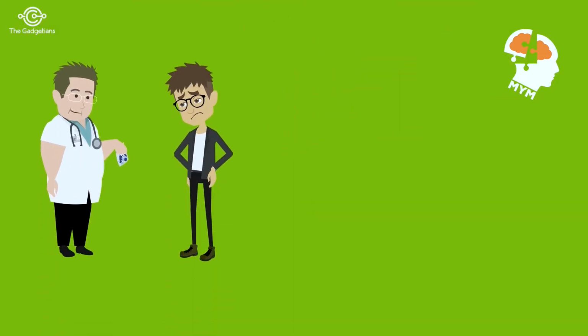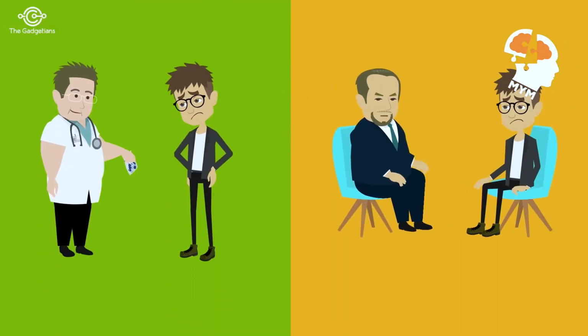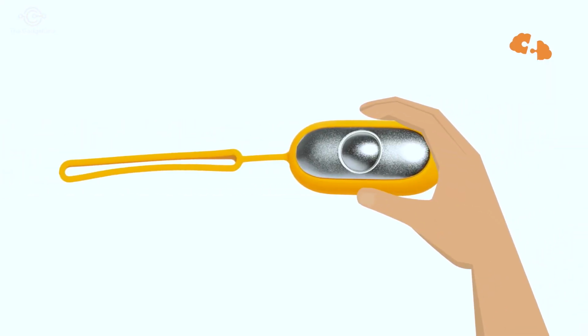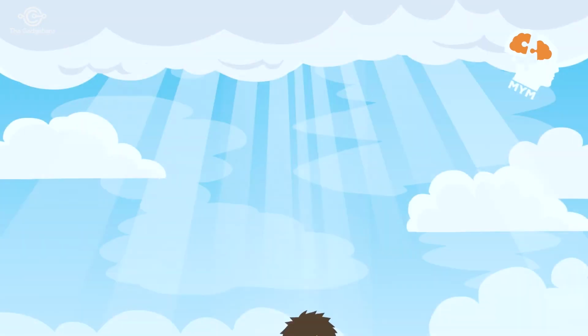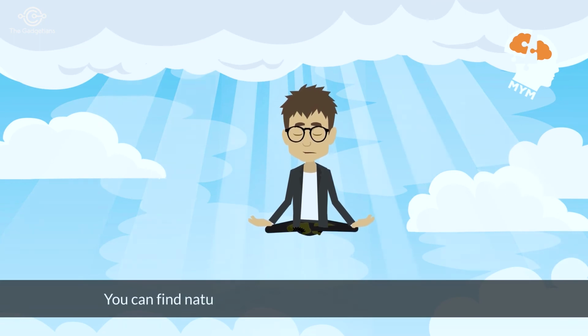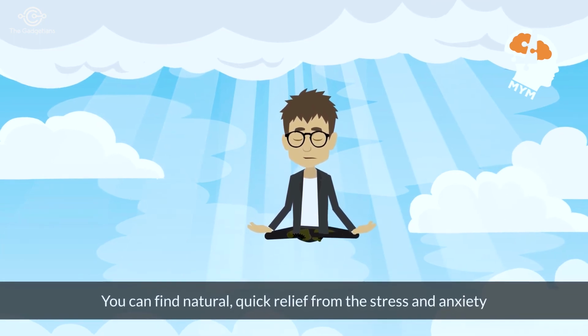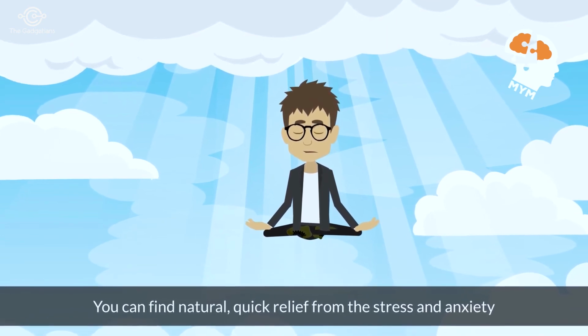Traditionally, hormonal medications and lengthy therapy sessions were the only forms of treating anxiety, depression, or insomnia. But with the chill pill in hand, when you're off to sleep or on the go, you can find natural, quick relief from the stress and anxiety that we all face each and every day.